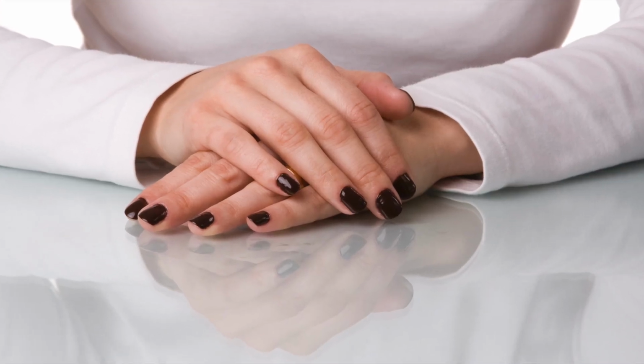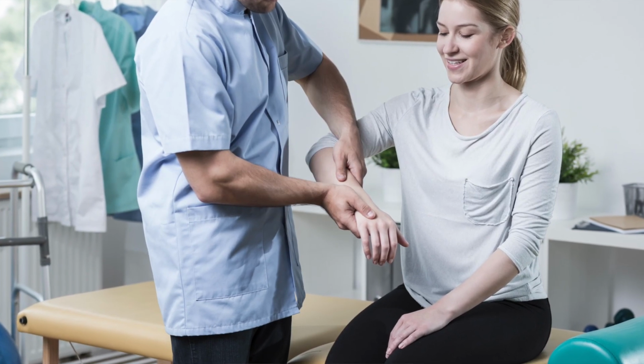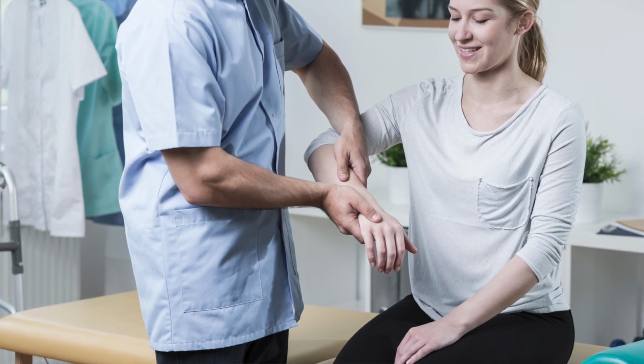You see, in about 80% of cases, carpal tunnel is known as a double crush syndrome. And what that means is that the nerves are pinched in more than one place, so at least two or more. The second place that it could be pinched would be either elbow and wrist, or shoulder and wrist, or very commonly, neck and wrist. Or any combination of those joints on the way down.